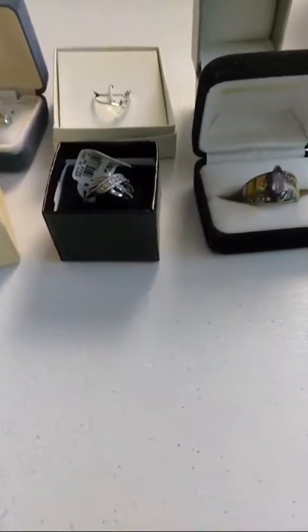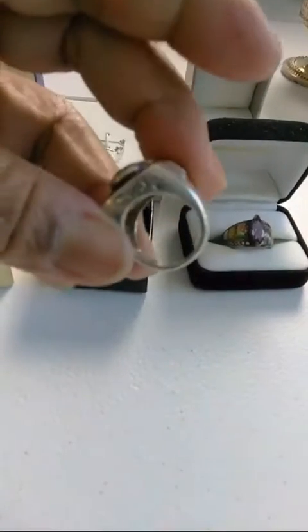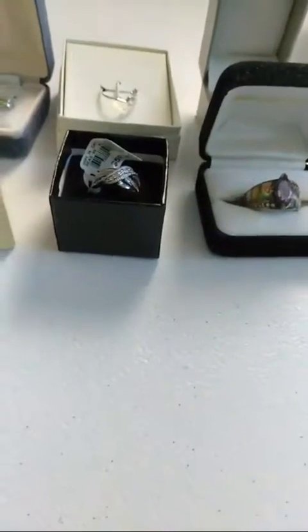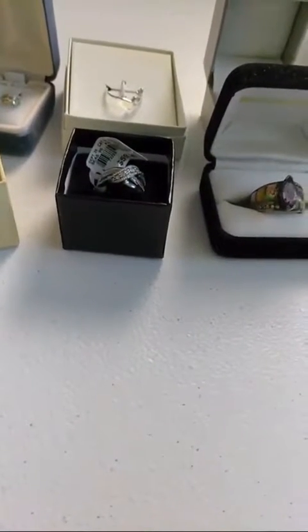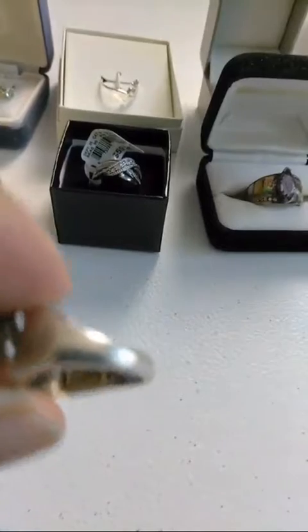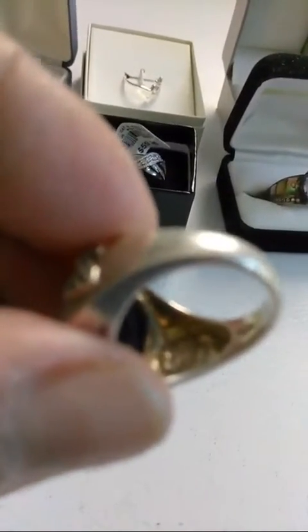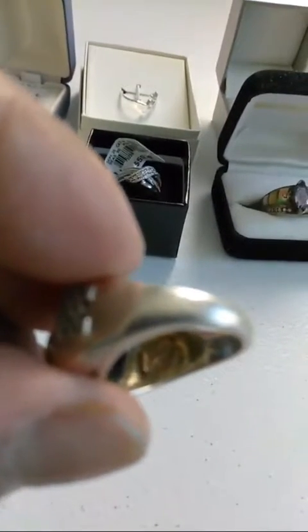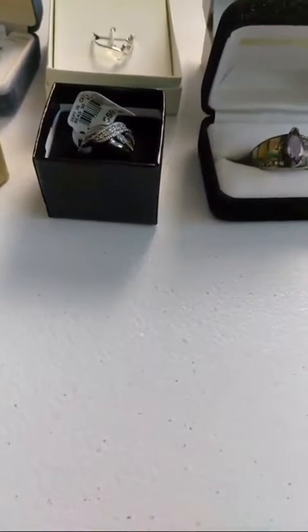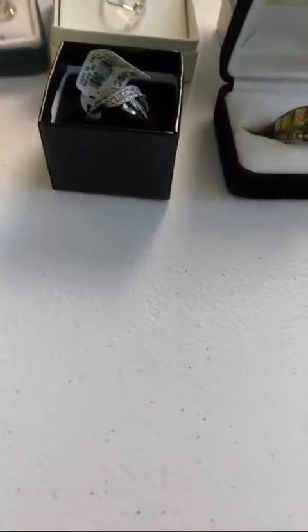Another piece is this sterling silver ring. In the band, there's actually a maker's mark in there somewhere, which I just dropped right there. It's not clear, but there's a marking. And then I know there's another marking somewhere in here. Oh, the other one, I don't know if you'll be able to see it, but if I can twist it, there you go. Inside there's a bunch of wording as well. And it has a black onyx face on it and marcasite on the front.